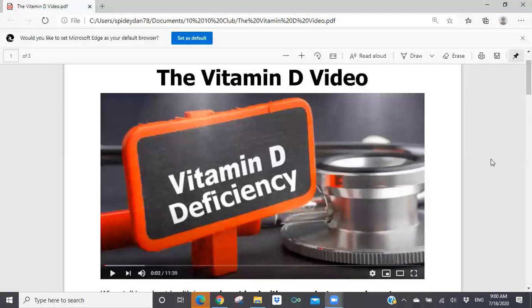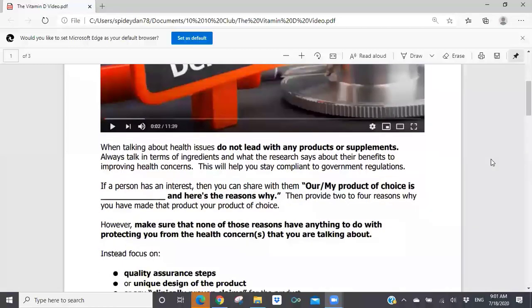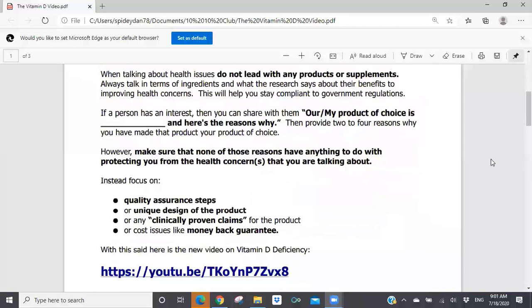Again, you should be able to see my screen. The top of it is the vitamin D video. I'm going to show you this video. It's just a little over 11 minutes in length. And then we're going to talk about how you can use it from a marketing standpoint. But before I do that, I want to go into this information.